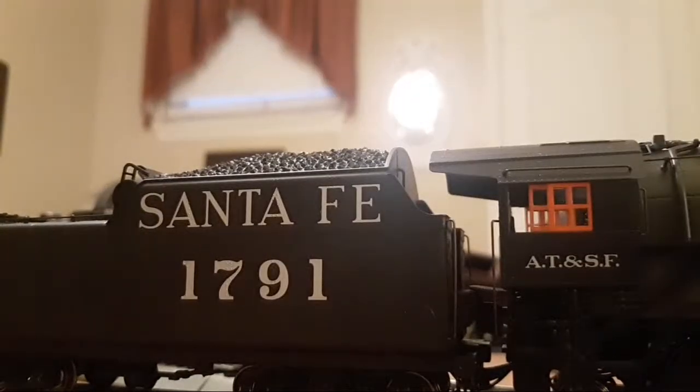This is Santa Fe ATSF 1791. I like how big the number is, but again, my live stream phone sometimes likes to go out of focus. I don't know why. Pull it back a little bit. There we go. Now it's nice and neat.